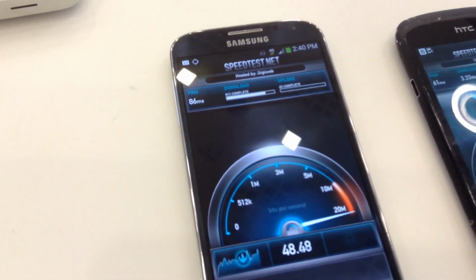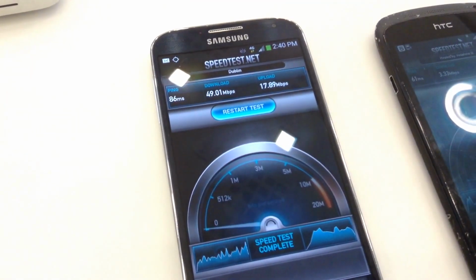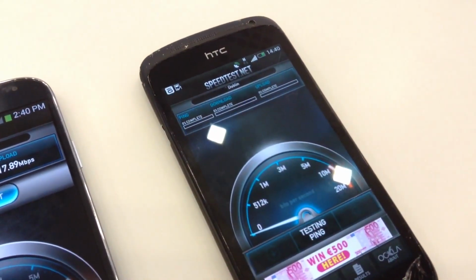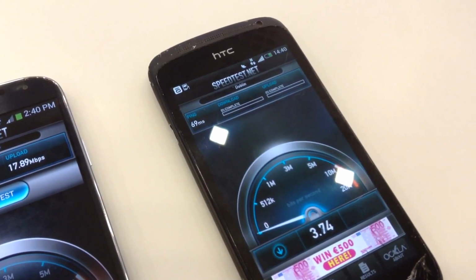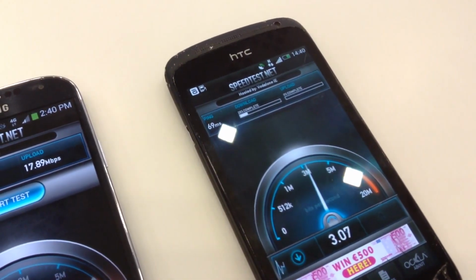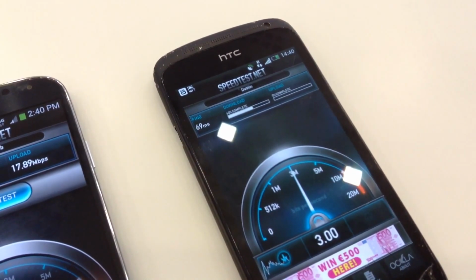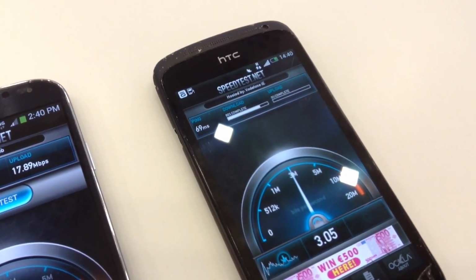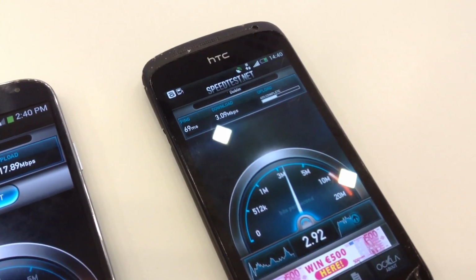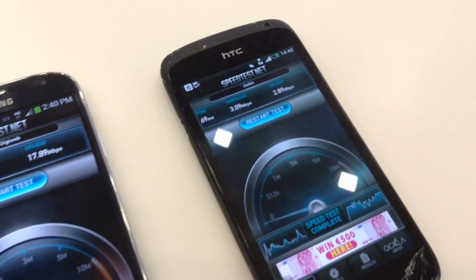So here is a live speed test, and as you see we got a great response, 49 megabyte download. We'll do the same now on 3G, so I'll hit the button. And what are we getting? It looks like we're going to see about 3 meg download. And a similar upload speed, 2.89.